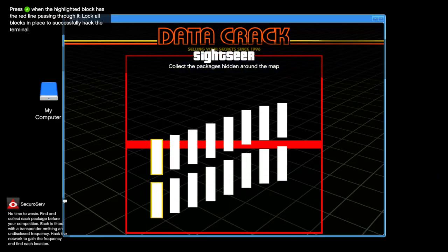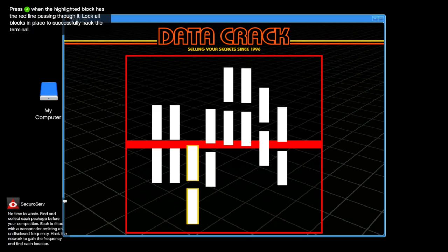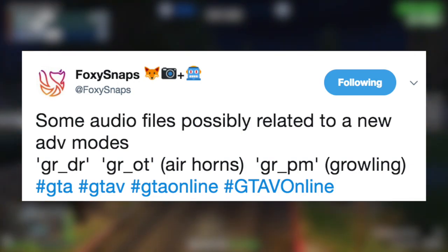Moving on, there's also going to be some adversary modes that Rockstar add in the game via tunables. Foxy Snaps confirms some audio files possibly related to new adversary modes, GRDR, and then GROT, which is air horns, and then GRPM, which is growling.